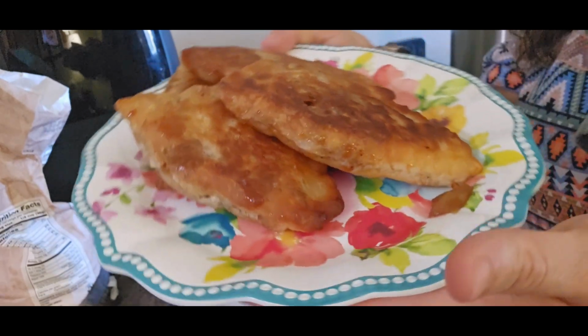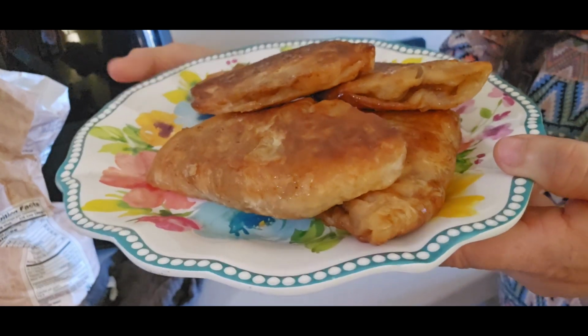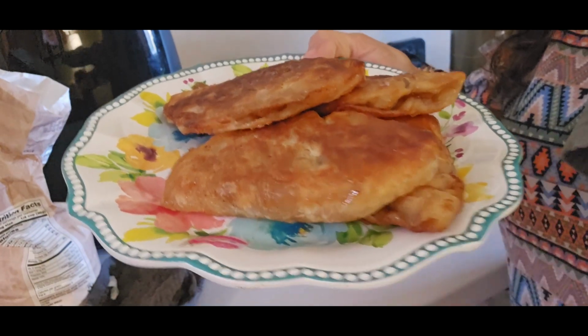Y'all, this brings back memories. I'm going to try not to cry. But look at that. Fried apple pies using canned biscuits. Let me let this cool off just for a second and then we'll taste test, okay?